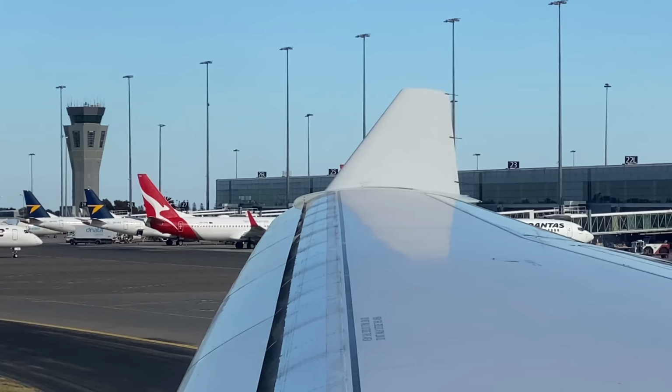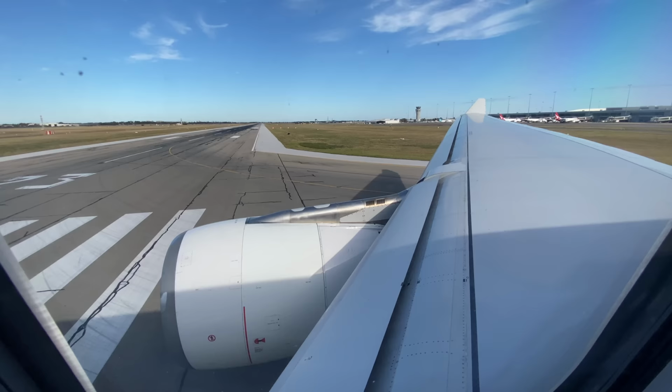In just 1 hour and 15 minutes, Qantas Flight 69 is back on runway 23. Now ready for departure for New Delhi.